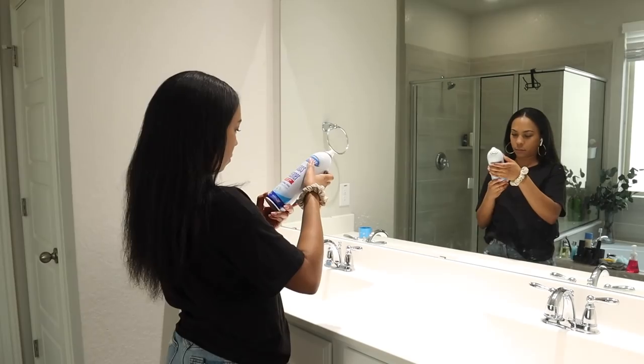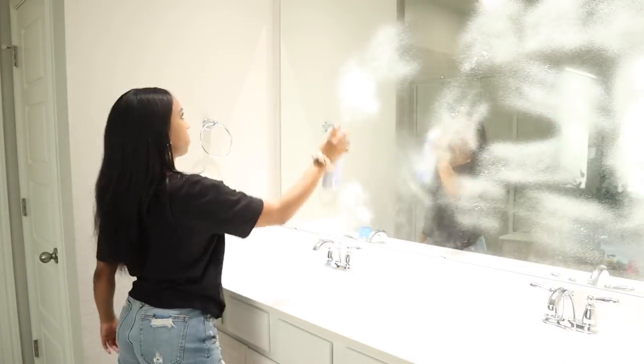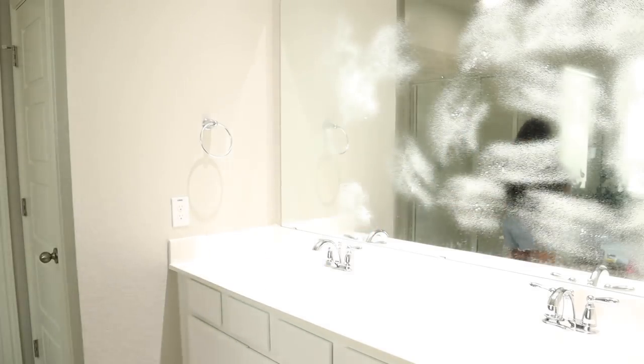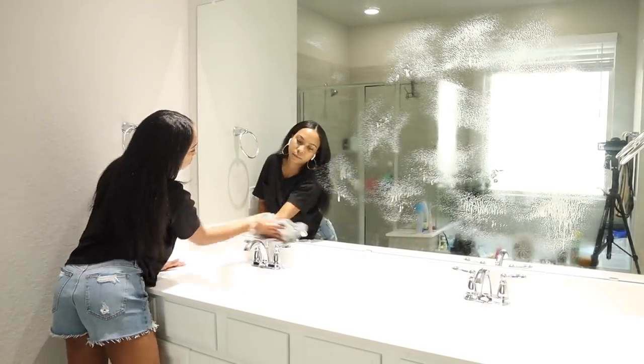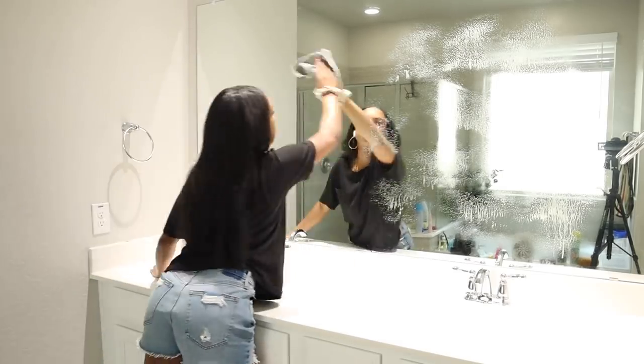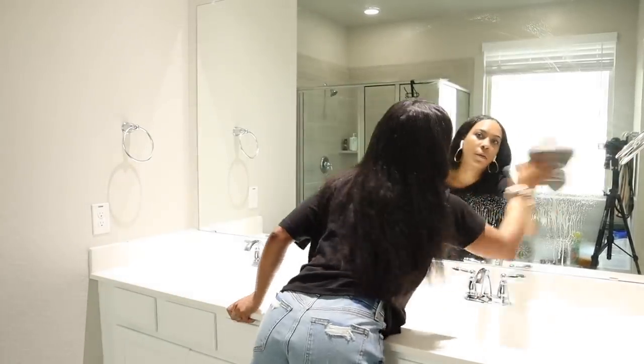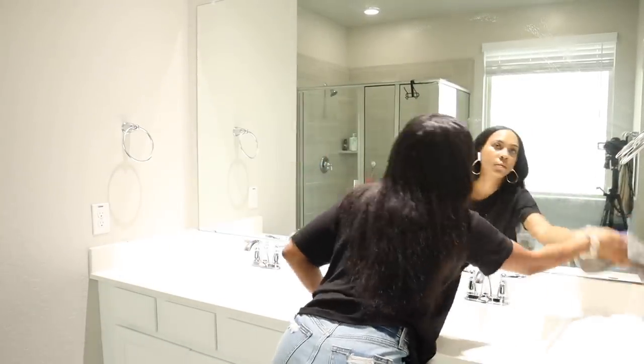So I'm actually really liking this glass cleaner. I like that it's a foam so it's not running all over the place. The smell wasn't super strong. It's bearable. It was really streaky at first and I think it's because I was using a microfiber cloth, but when it dried, it was so clear. So I'm definitely going to be using this all the time.